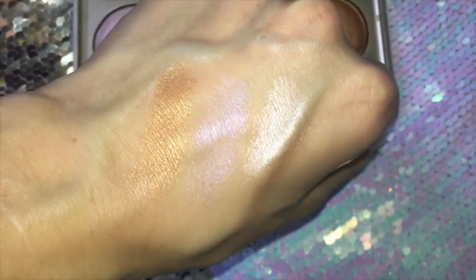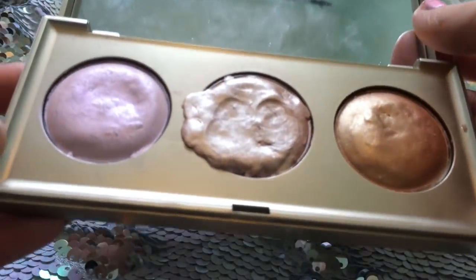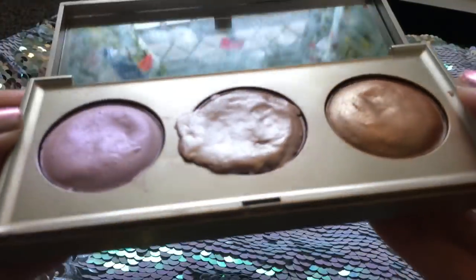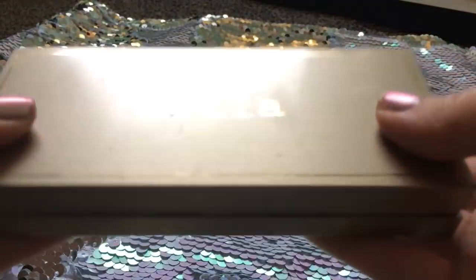So I really liked this palette when I first got it, but I just find that at the moment I'm not reaching for it. I don't think I'm ready to actually part with this one yet. So I'm going to be keeping this one.